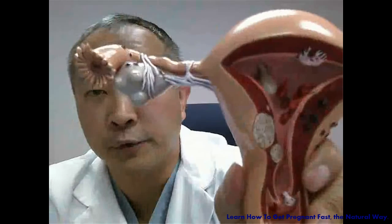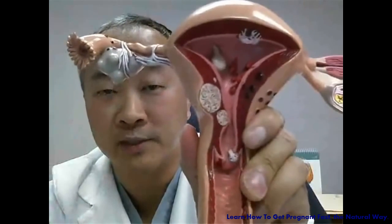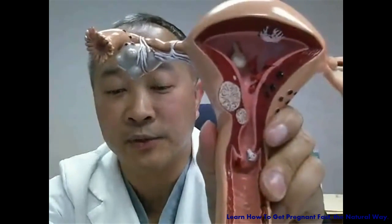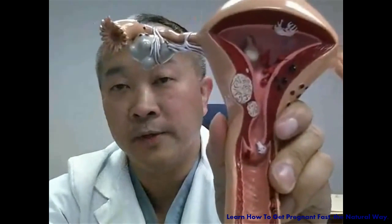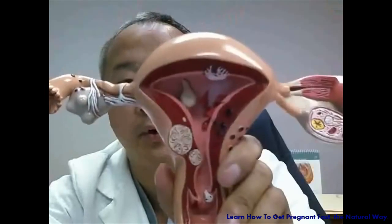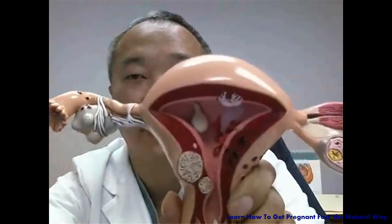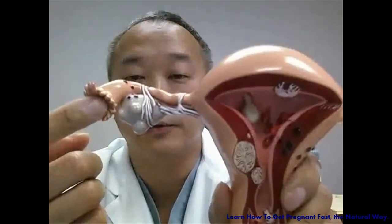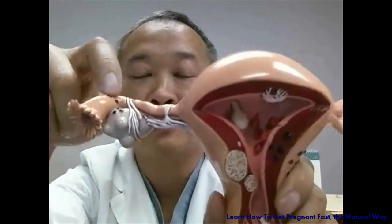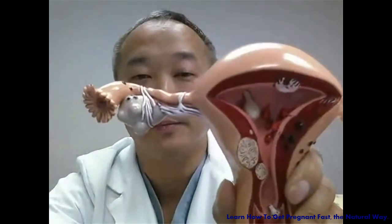So the way that works is that the sperm and the egg have to come together. Now, how does that work? This is a uterus. This is a model of a uterus. It's a fairly abnormal uterus. There are a few fibroids in it and all that, but it will serve nicely for this demonstration. So these are the ovaries right here. These are what contain the eggs, and every month a woman will release eggs, and when they release, they come out of the ovaries and they get sucked into the fallopian tubes. So they're right here at this part of the tube, just waiting patiently for the sperm to show up.